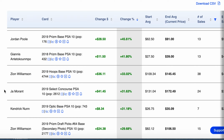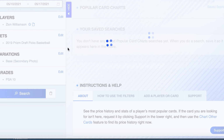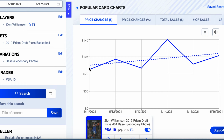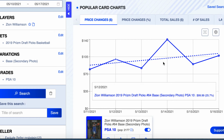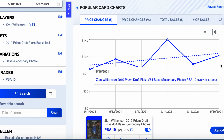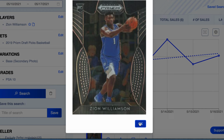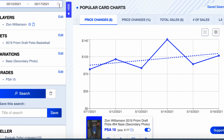Zion Williamson, 2019 Prism Draft Picks, number 64. This is base secondary photo. Pop count of 2177, 15 sales on the week, up about 30%. Let's pull up the charts. $80 to start the week, 140 as a high, 107 as the latest. Not a fan of the draft one, so I would not be buying this. I would probably just sell it.